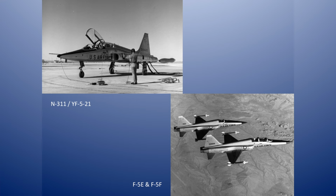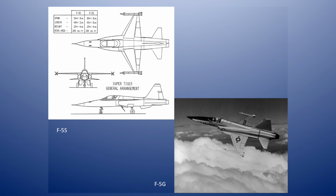This proves successful, and so they win the contract to build F-5Es and Fs. That sustains the company through the 1970s. First flight of the E was in August 72. First flight of the F was in September 74. So they're going along through the 70s, and they realize we need to upgrade the F-5 again.